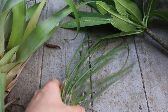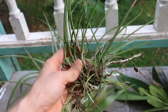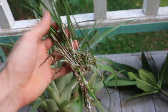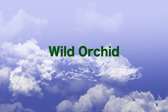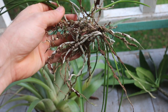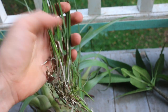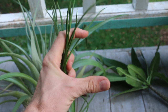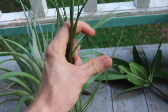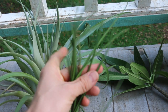Another cool thing I found: multiple communities of orchids. This is a wild orchid. See those distinctive orchid roots there? This is a wild orchid. I actually found one of them blooming. It has a large white flower about that big across with a couple of very pretty side petals coming down in the front. I can't identify it.